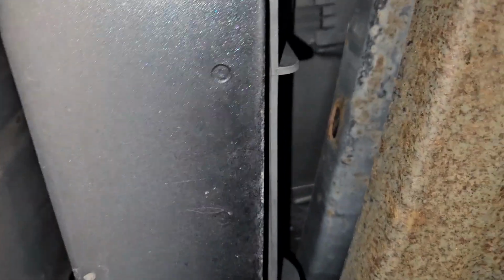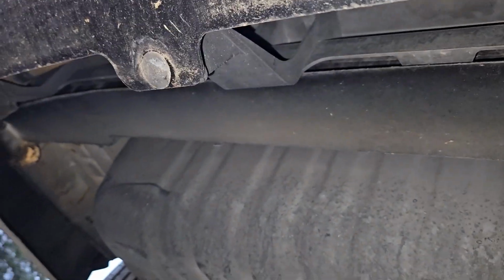There's no rust. Let's look under the other side. Where'd it go? Where is it? There's none. There's no rust. Nothing. It's all paint. A little bit right there, back there. The bumper's even got paint on it still. There's no rust.